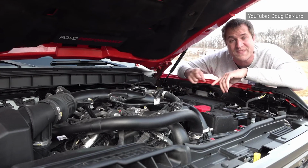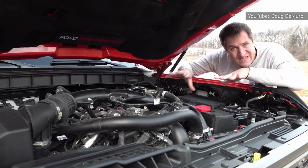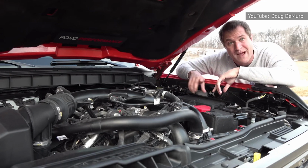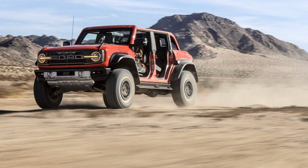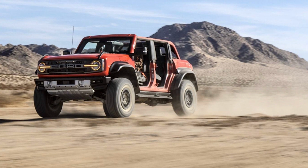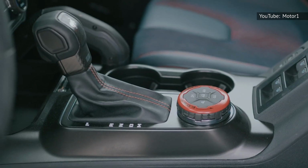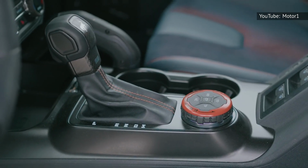A beefier Bronco needs a more beastly engine, and that's just what Ford has delivered. The 3-liter EcoBoost V6 gets special Bronco Raptor tuning. Ford isn't giving exact power figures quite yet, but says to expect more than 400 horsepower. It's paired with a 10-speed select shift automatic. The transmission also modified to suit the Bronco Raptor.